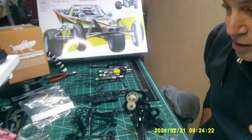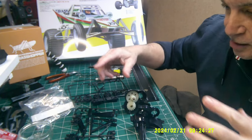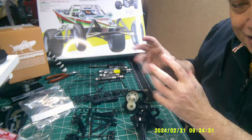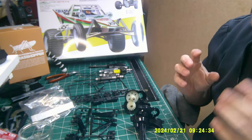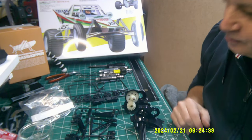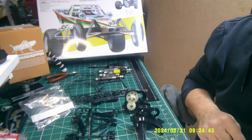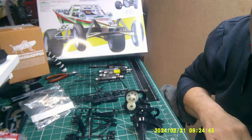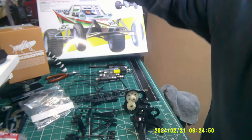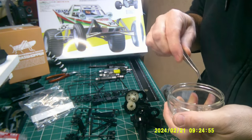I will say it's where Tamiya miss a trick. You build a diff, for example, and it's in like three different bags. Where Kyosho, it's all in a bag. So you build bag one, the diff, and it's all in there. But hey, that's probably why we love Tamiya, I guess. And these are really, really tiny. It's the world's smallest part.